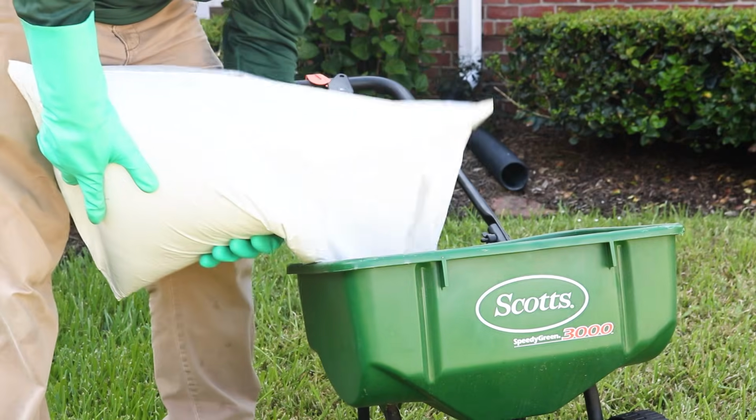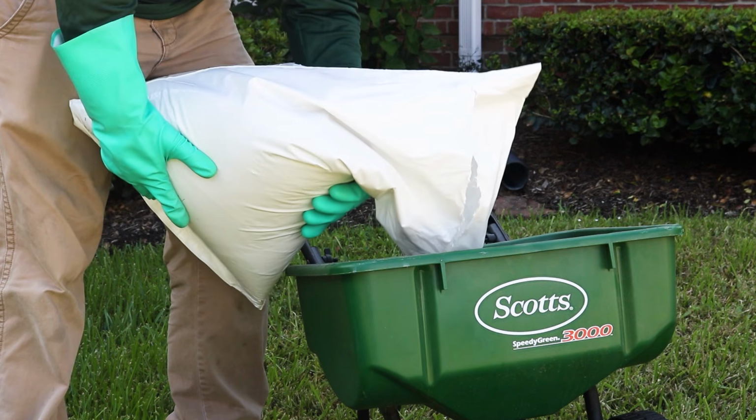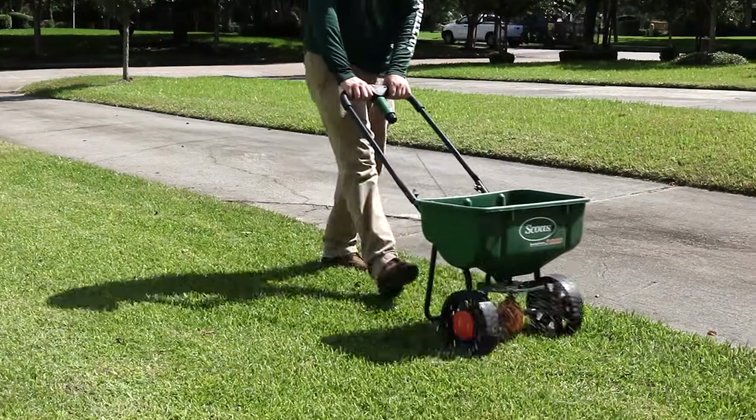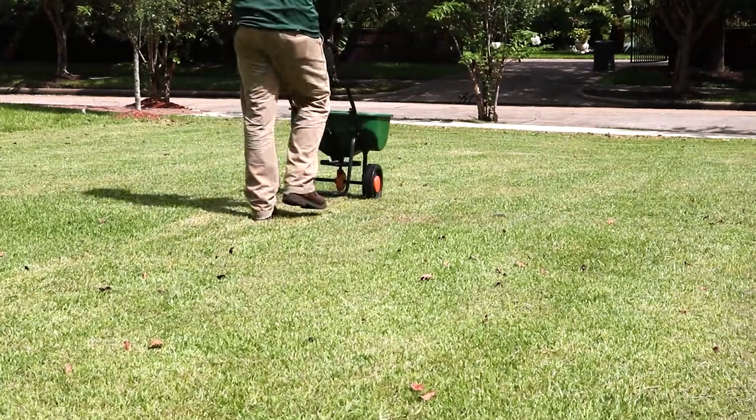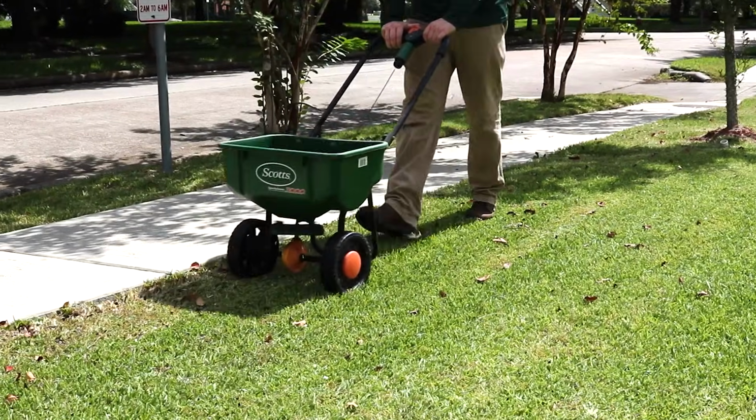Load your spreader with the proper amount of Bifen LP based on the size of your treatment area and evenly distribute the granules. Broadcast half your granules in parallel lines once across the area, then broadcast the other half at a perpendicular angle to cover the area in its entirety.